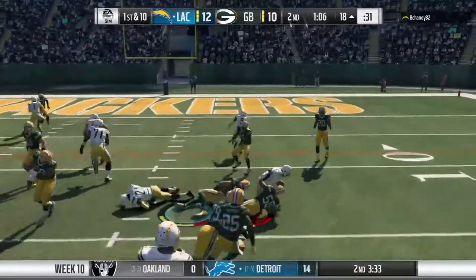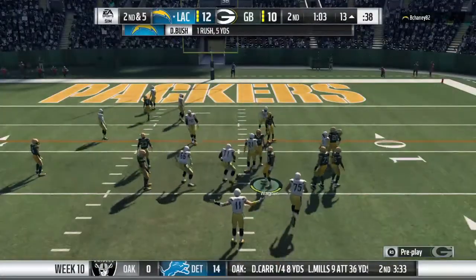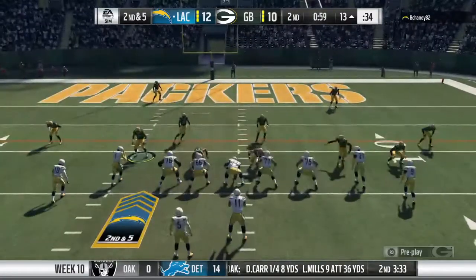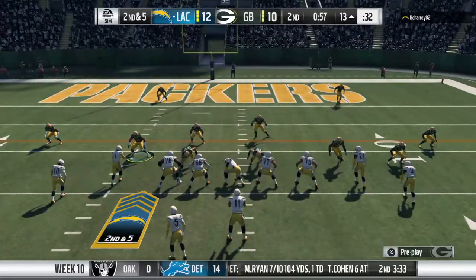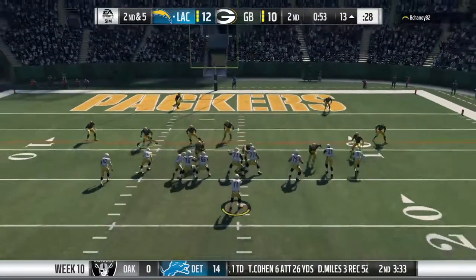They'll run it now out of the gun. And able to push his way forward here for a good little gain. Give him 5 on the carry there, and it'll be second down. And there's a run to be happy with. Good, solid yardage. He'll take that anytime you hand the ball to a back.